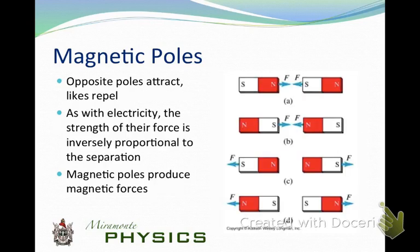You can have forces with magnetic poles, just like you do with electric charges, where two like charges will repel. In the same way, a north pole and a south pole are attracted, and similar poles will repel. So two north poles, when you bring them close to each other, will push each other apart. As with electricity, the strength of their force is inversely proportional to their separation. So it works the same way with electricity and magnetism. So we can get magnetic forces.